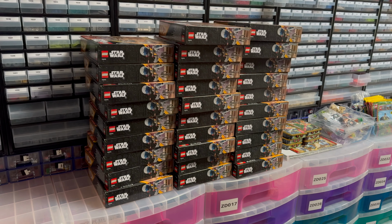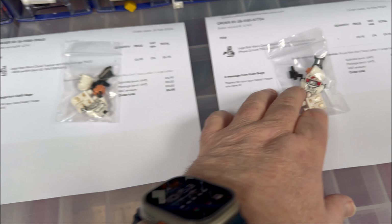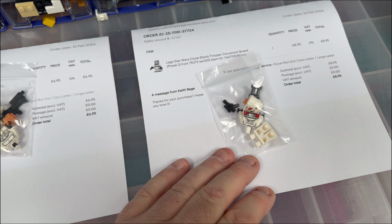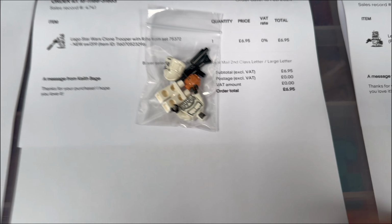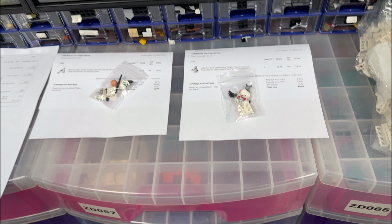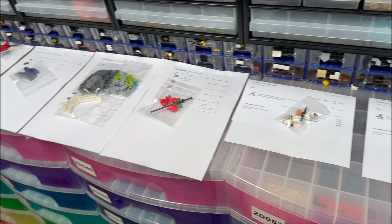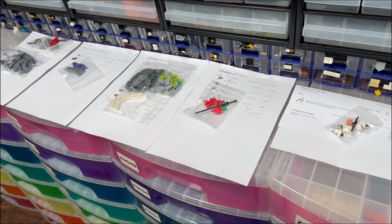We've got a bunch of these red large figure hands going out. And then we've got the first two figures going out from the sets that I bought. One of them is the Clone Shock Guard, which was $8.95. And another was a Clone Trooper with a rifle, which was $6.95. So nice to see those starting to move so quickly, albeit just one or two of them.